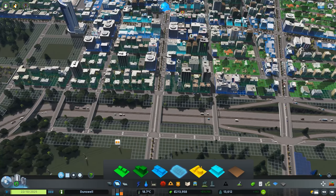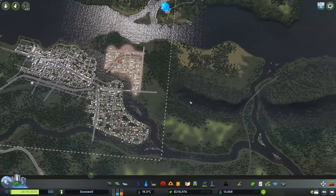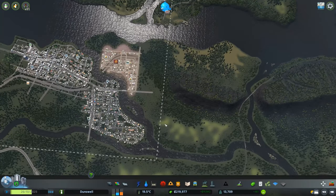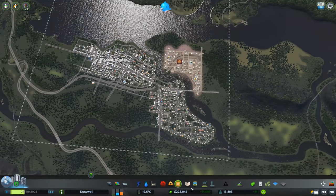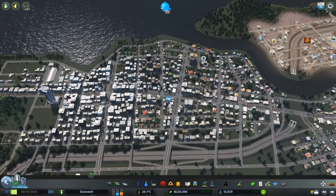I'm going to save this though, because at 15,000 people, the next square I'm going to go for, I think, is this one. I'm going to unlock this square, and then I may get into some agriculture, because that's going to boost our income a lot. And I think that's what the city needs right now.